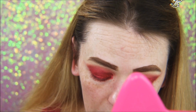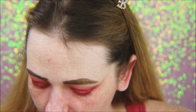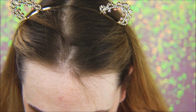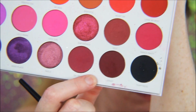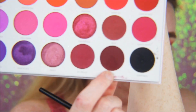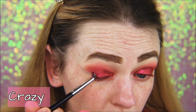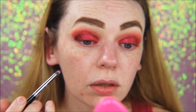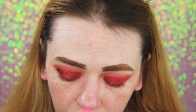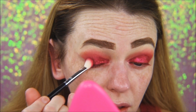Well, I'm just gonna do one with my finger. I'm going to take this Sephora Pro Smoky Liner Brush and go in with Crazy. It's definitely that. Wait, which one is it? Right here, this darker one. And put that in the outer corner. And blend it in with that shimmer shadow shade, Empowered. I'll blend it out with the E20 foot.